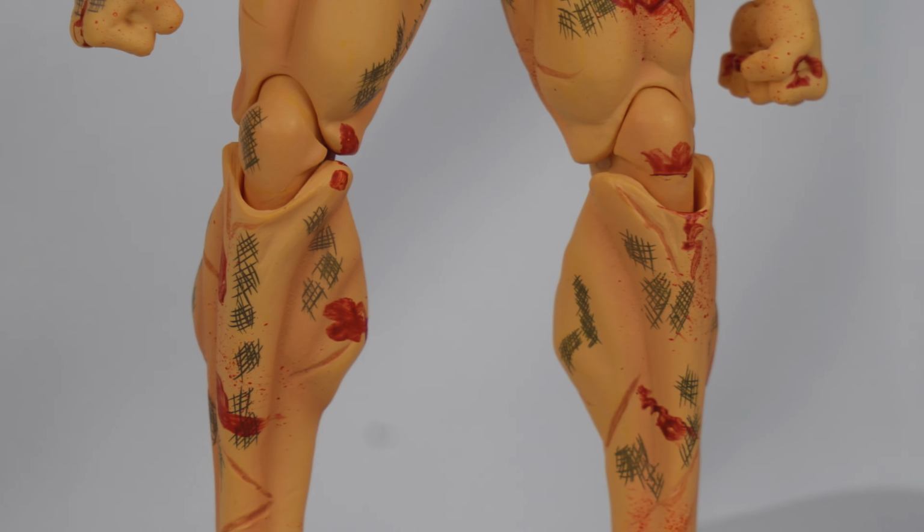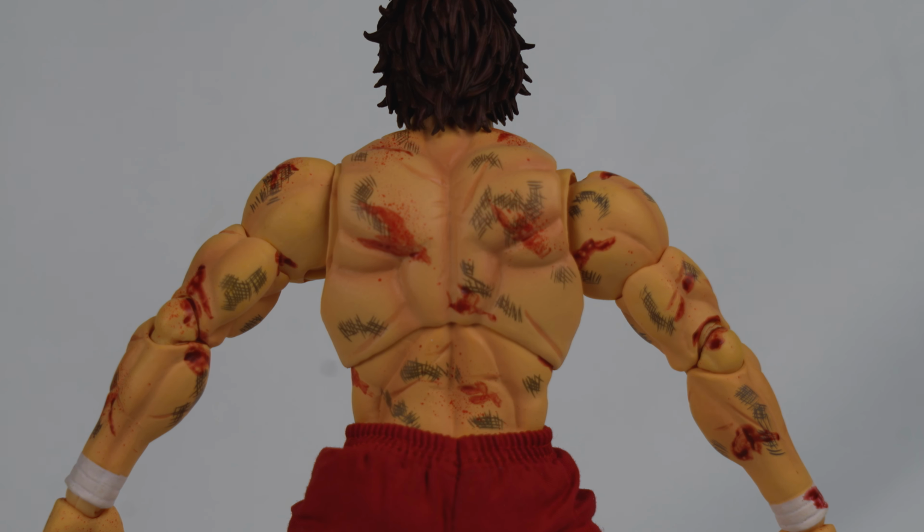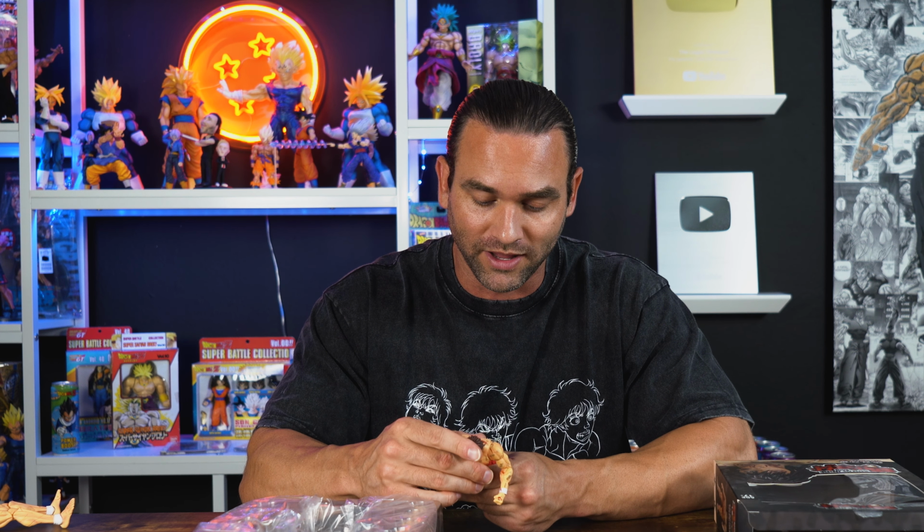Even the kneecaps have some blood. All right, going to the back right here. There's some blood marks on the back, all the way down to the bottom of the back, some blood marks, some scuffing all around the scapula, the shoulder blades. It looks great.